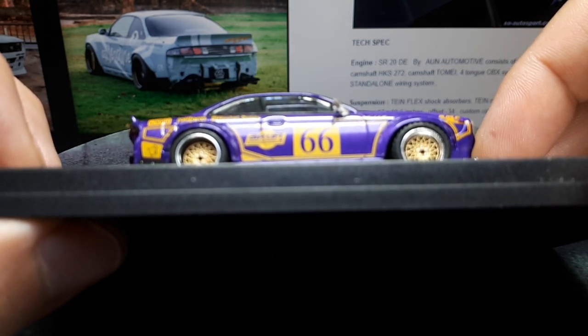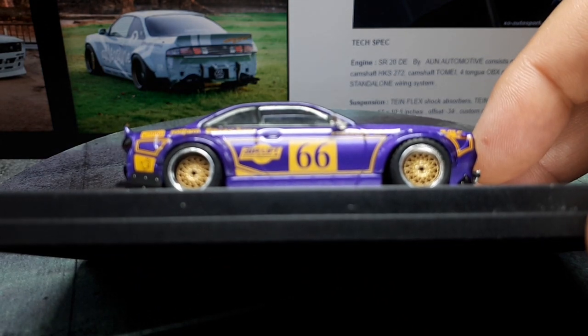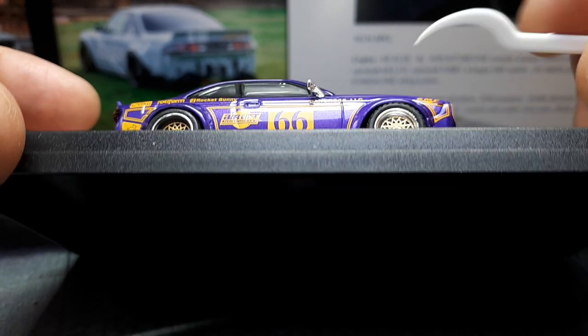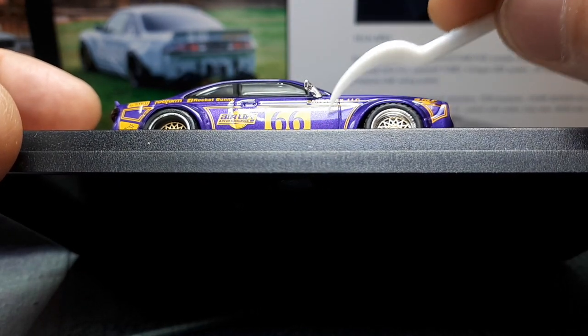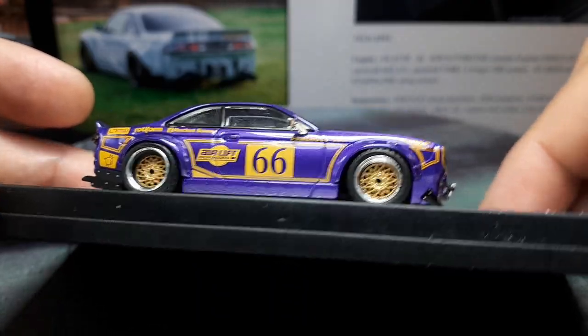I don't even think this thing has decals, or am I wrong? I don't see any waviness between the gold and the... You see? I almost feel like this is tampo printed, all this side graphic. I don't see any of that wrinkliness. Do you? See? It just seems smooth.